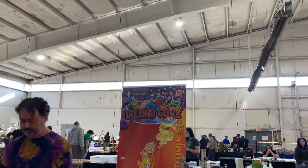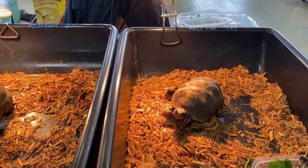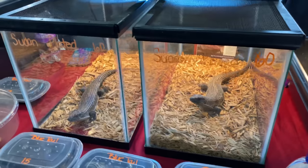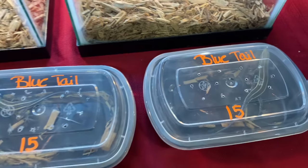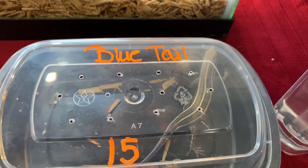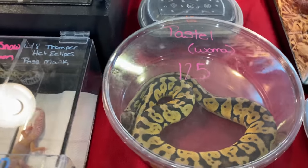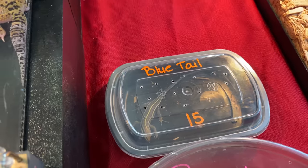We got Talons Cove, Facebook and Instagram. They got some redfoot tortoises here. We got some Sudan plated lizards. Blue tails, which are kind of neat looking. Nice pastel Huoma female. Another little blue tail back there.